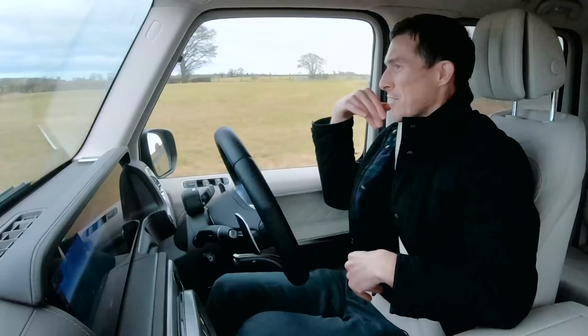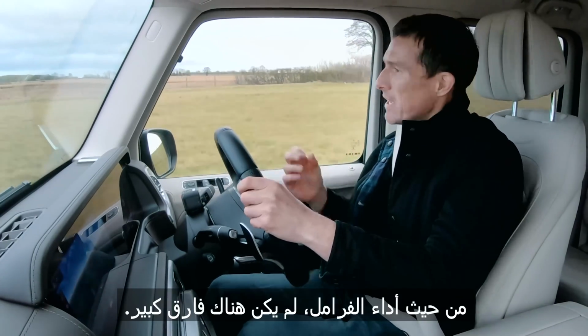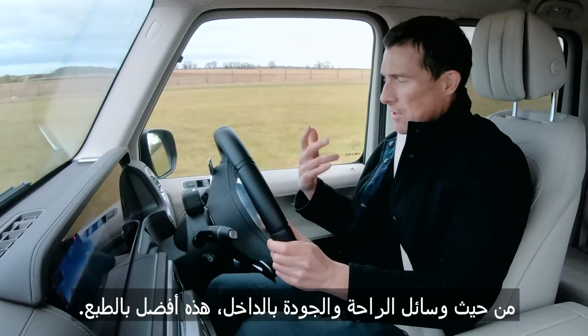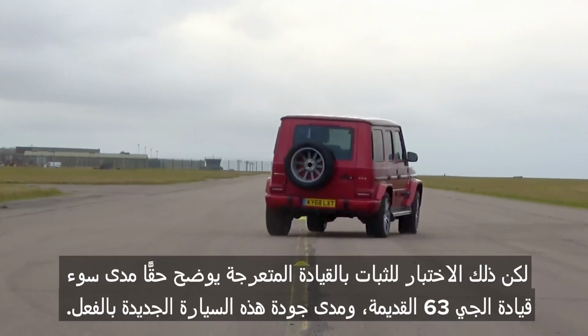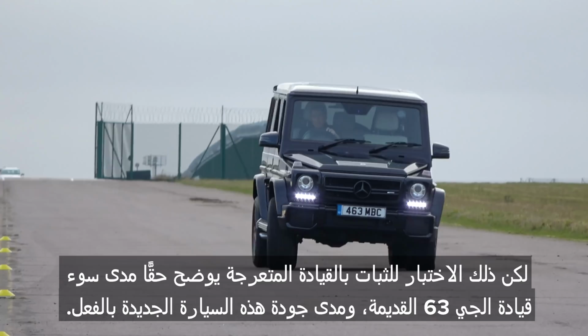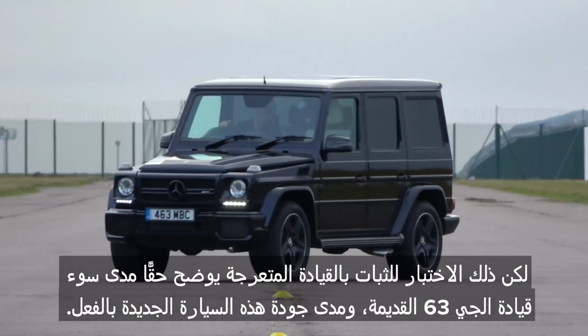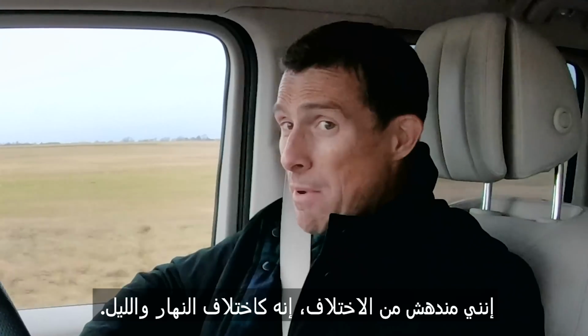Wow! That is the biggest difference. The performance between them, yeah, this was quicker. The braking, not much in it. Obviously the comfort and stuff inside and the build quality, this is nicer. But that slalom handling test really highlights just how bad the old G63 is to drive, and actually how surprisingly good this new one is. I'm amazed by the difference.